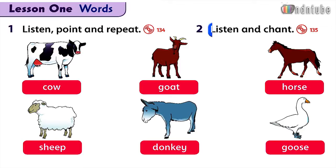Listening 135. Listen and chant. Cow, cow, cow. Goat, goat, goat. Horse, horse, horse. Sheep, sheep, sheep. Donkey, donkey, donkey. Goose, goose, goose.